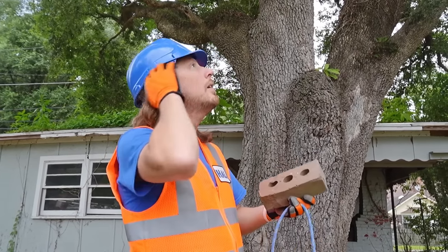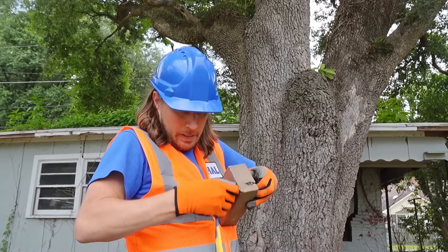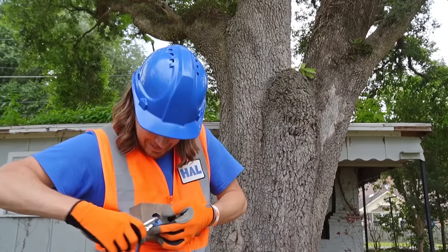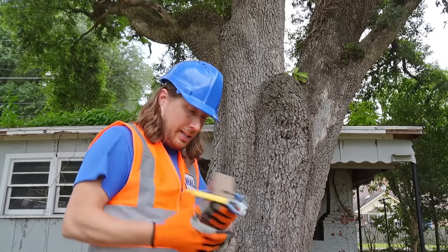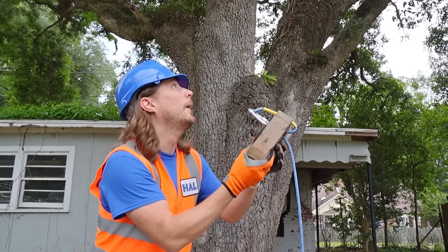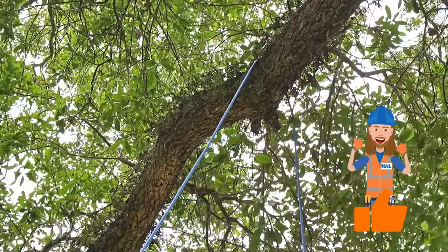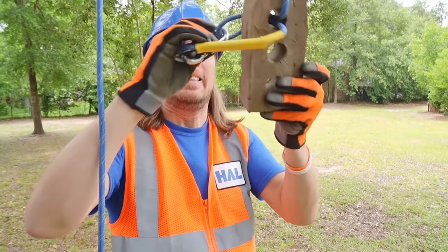Here, let's do it like this. All right. Slide it through there like that. Oh yeah, this is gonna work perfectly. We'll attach it to the rope like that, like so. Tighten it up so it doesn't come loose. All right, here we go. And up in the tree it goes! Yes, we got it! That was pretty handy. So now let's get this off of here.